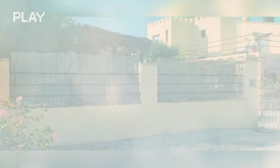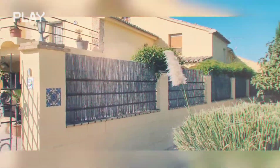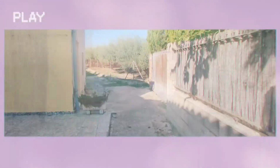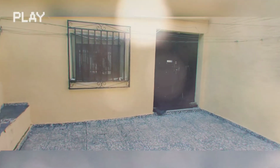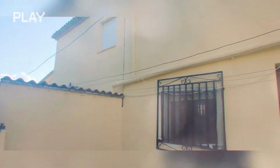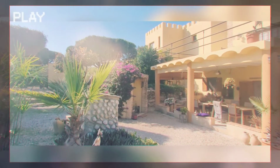Where we're standing now is where you would park your car, where you have a carport and storeroom. All these manicured trees are part of the house. Just coming down the side of the house, I just quickly want to show you one side of the house, which is important because it is attached to another little property which is currently occupied. It has its separate entrance and is absolutely nowhere near your main living area.